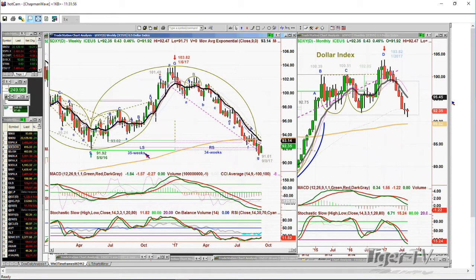Well, it did it to 34 weeks up, 34 weeks down, and that 34 weeks down went right to last week. Last week, it took out the 91.92 low of May of 2016. It just took it out. It went to 91.01. And now there's an inside bar so far. It's not a big deal.